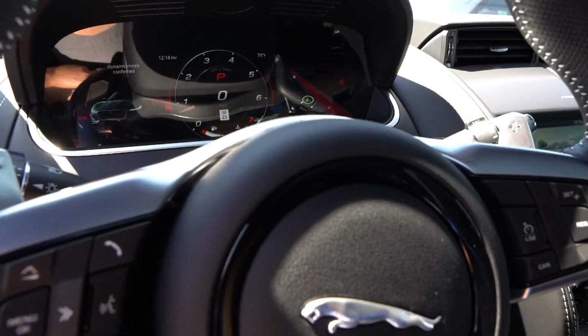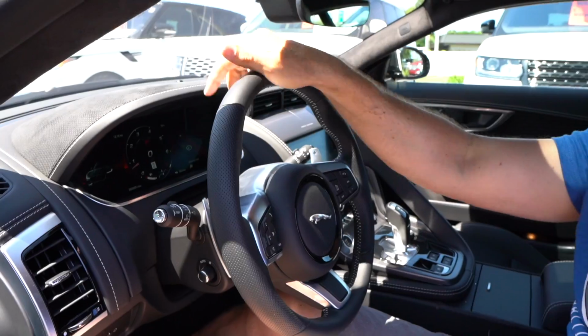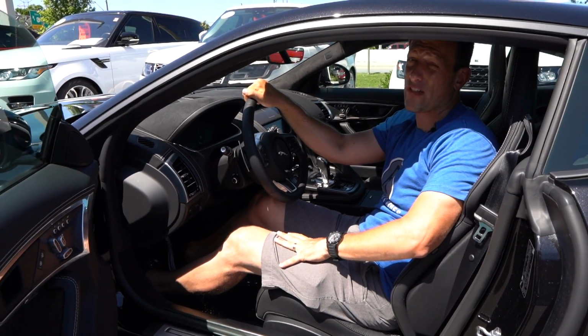Really, really love the layout, super clean. You got your navigation in there. I think that really brings it to another level. But why don't we check out the cargo space and see how usable this Jaguar F-Type is.